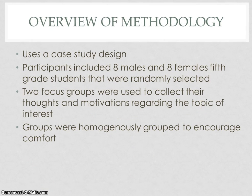Overview of methodology. I used a case study design to conduct my research. The case would consist of a group of 5th grade students. The study would seek to illuminate the issue of increased physical activity with the use of technology, heart rate monitors. My participants included 8 male and 8 female 5th grade students that were randomly selected.